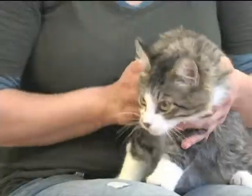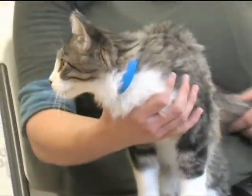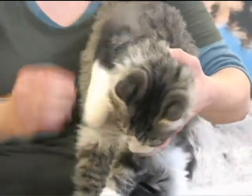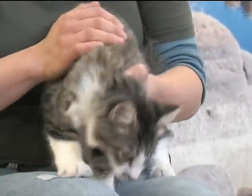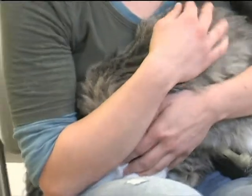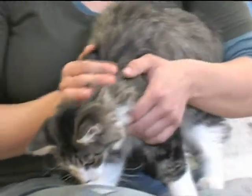This is Cooper. Cooper is a 7-month-old kitten. He came from a foster home which had other kittens, adult cats, children, and dogs. He's a little bit quiet. He's sensitive, and he's pretty calm for a kitten. So if he's with other animals, other pets, or children in the home, ideally a quiet home would be best.